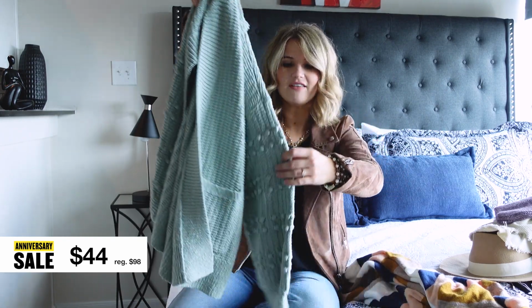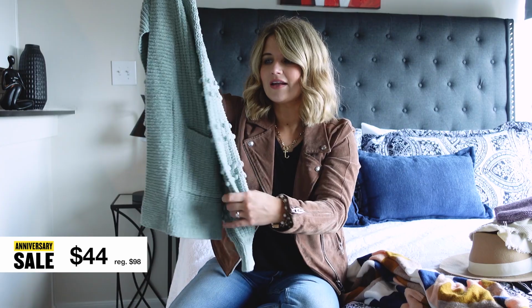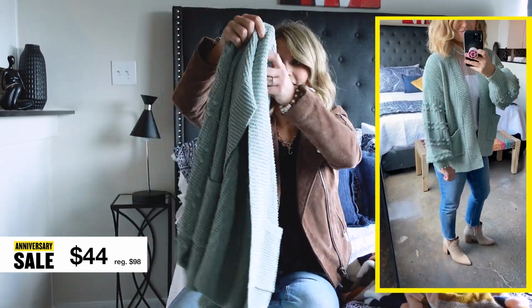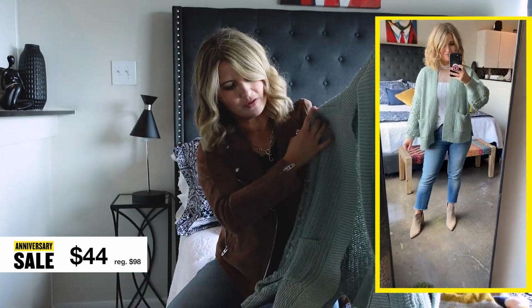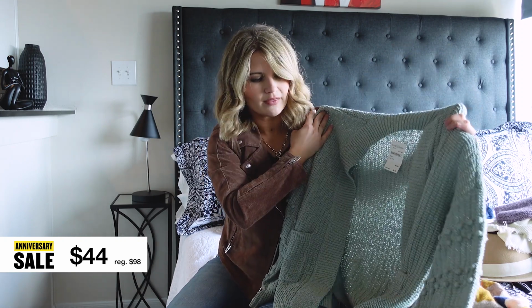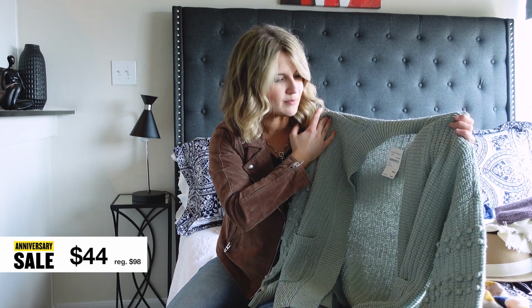So this one's very fun. This is like a bubble sleeve. So it's got pom-pom detailing on it. This comes in a couple different colors. I thought the sage was kind of fun. And the fit on this one is really fun too. So this doesn't come down quite as long. It's not gonna cover your booty probably fully in leggings, but I like this with jeans or over dresses or with a skirt. And I have the small in this one.